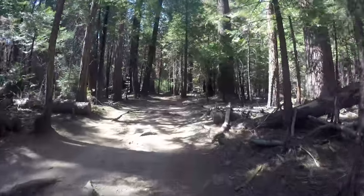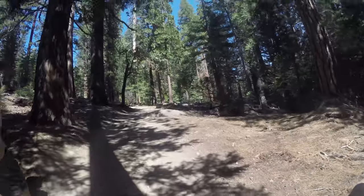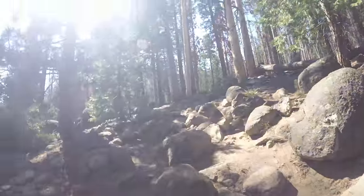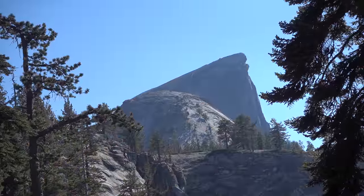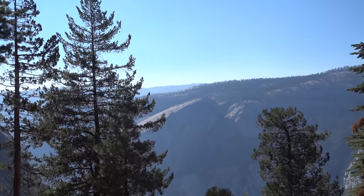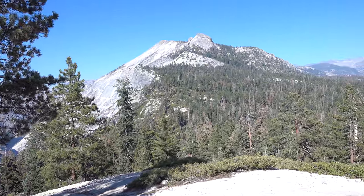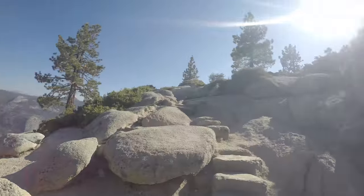We're starting to climb again. It's kind of a wooded climb, so it's nice just to get out of the sun a little bit. About a mile out from the peak of Half Dome, and this is the view. Okay, we can see the peak of Half Dome now.